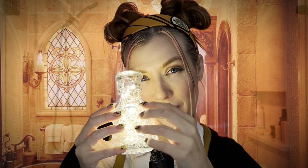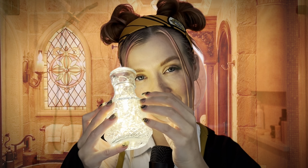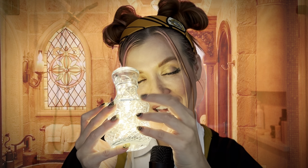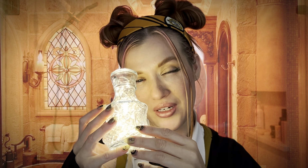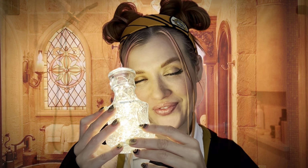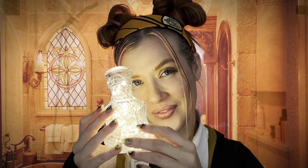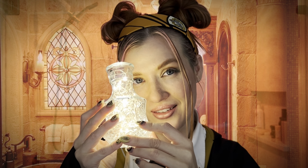Their dance is helping you to relax. As you look into this light, you notice yourself getting sleepier and sleepier. You're feeling so relaxed. All your stresses are melting away as you look into the fairy light.